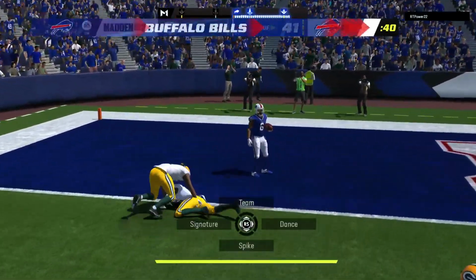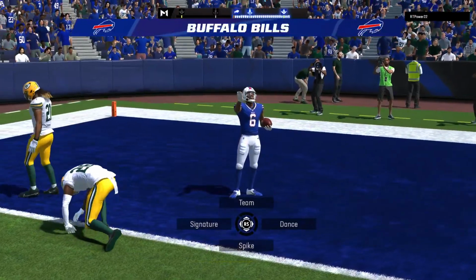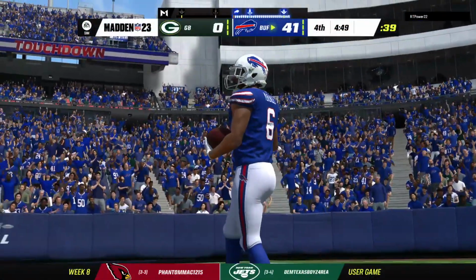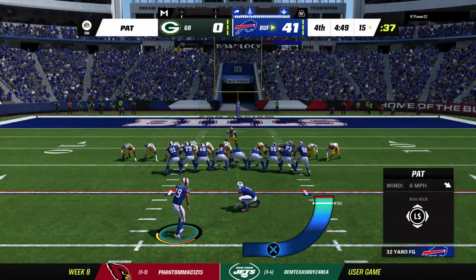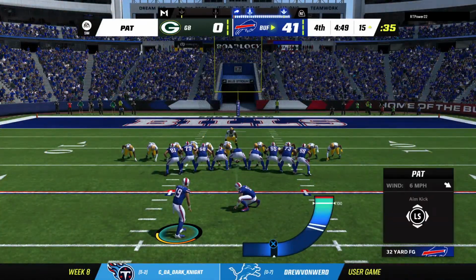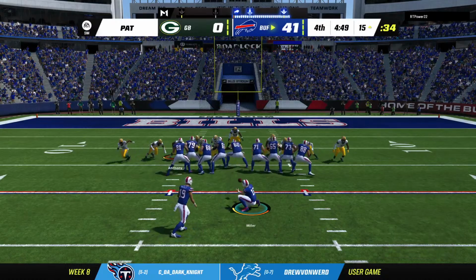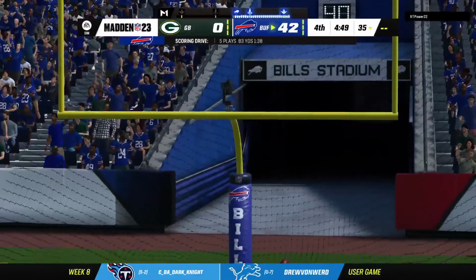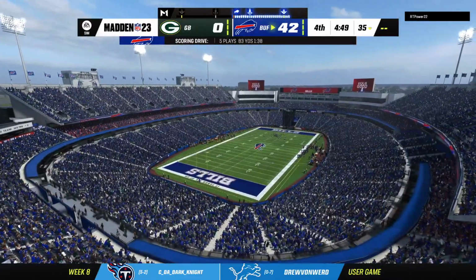And all the way home for a Bills touchdown. Isaiah McKenzie, his second touchdown of the afternoon. And the Bills are closing in on a 6-2 start as they extend this fourth quarter advantage. Point after, right down the middle. And it is 42-0.